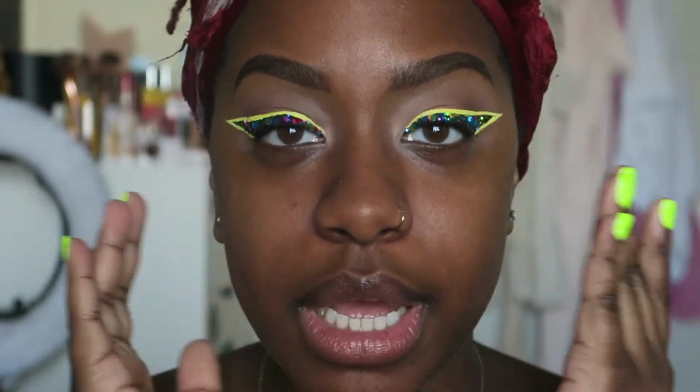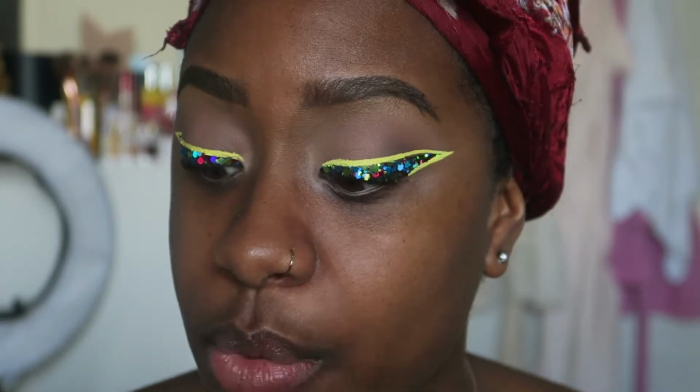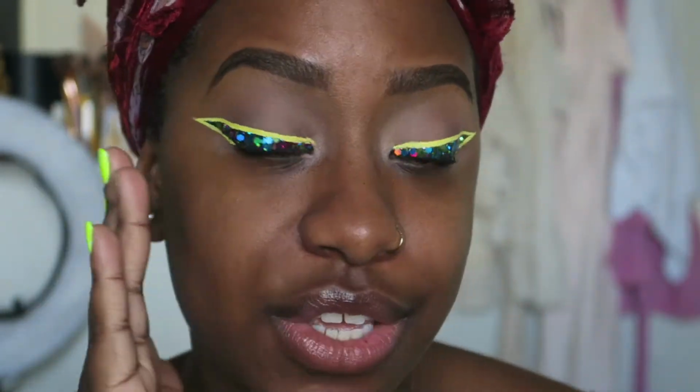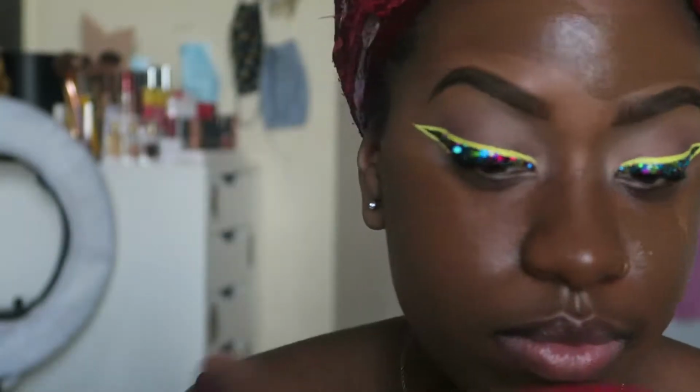Y'all, please don't mind my one nail missing polish. I tore a piece of my nail bed off, so I couldn't polish this one, but all of the other ones look cute, right? So please do not mind this nail. I have to wait for it to heal before I can put polish on it, so just don't pay any attention.